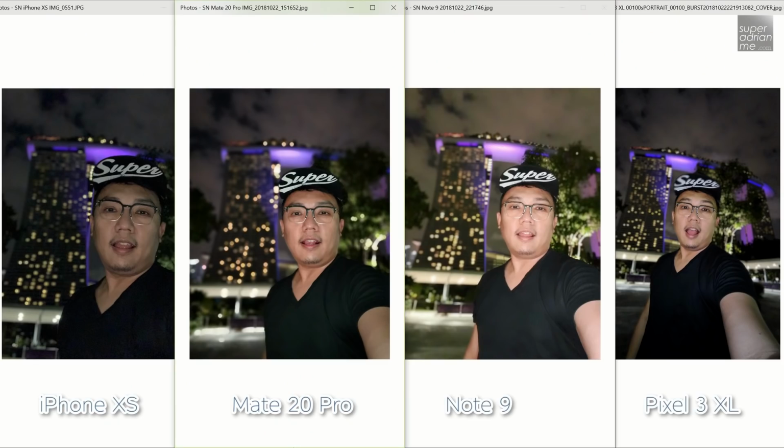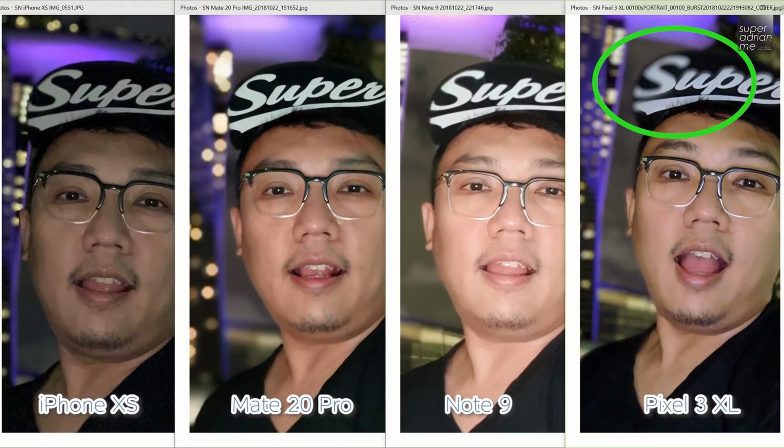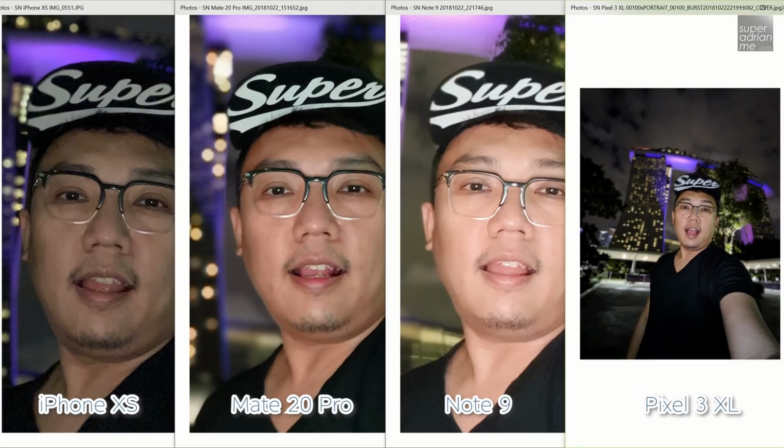So now we test out the night selfie mode, where I turned on the flash for all the 4 cameras. My favorite has to be the Pixel 3 XL again. That's because the front-facing camera has the wide angle view, so very different from the other 3 pictures. So that's a win for me. But when zooming in, it seems there's a little bit of a flaw on my cap, where the Pixel 3 XL did not manage to segregate my cap from the bokeh, so the cap is blurred. But overall, I will still choose the Pixel 3 XL.